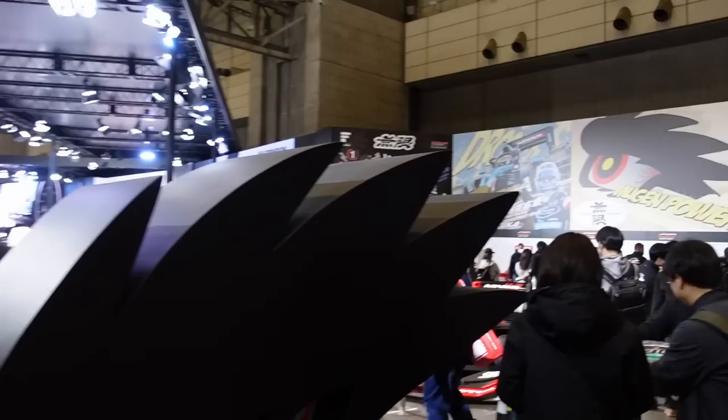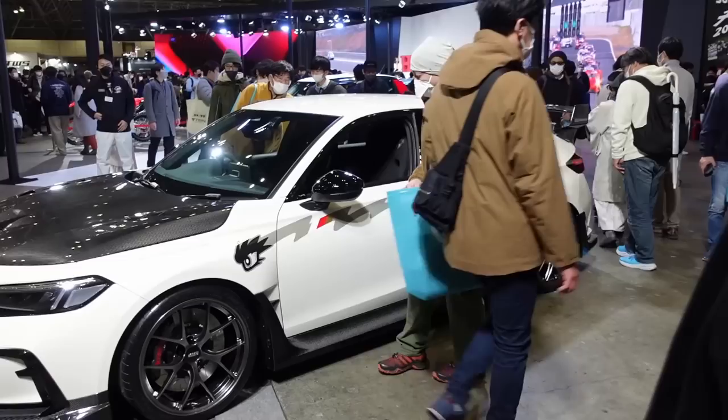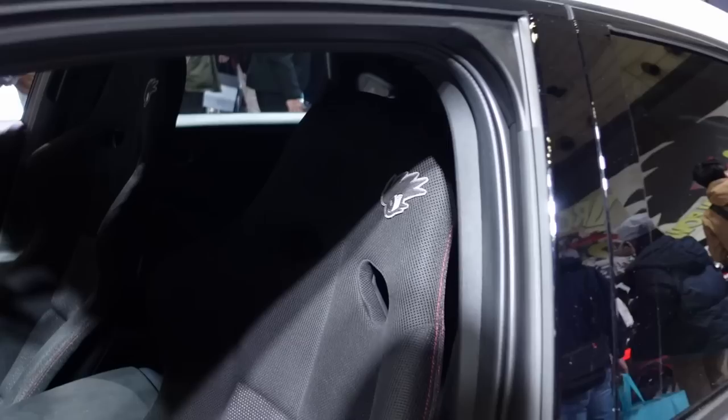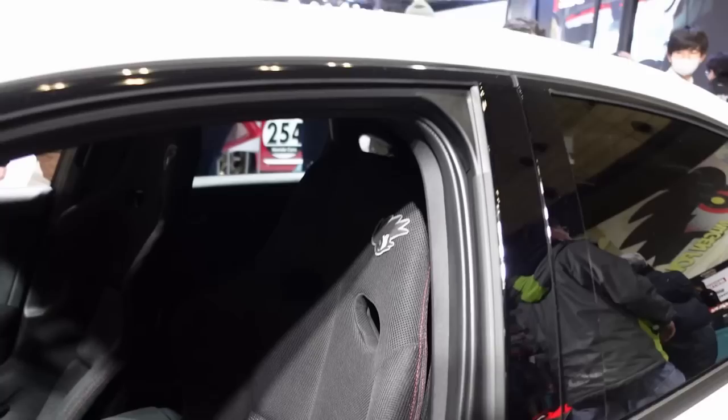But right behind it, we have the FL5 Mugen spec. Let's check this. Holy cow. Look at the aero. It's just so chunky. They added a bunch of carbon to this thing. But here's what I really want to see. These seats are sick. Can I get one of those for the DC too? Oh man, I just love that emblem on there.